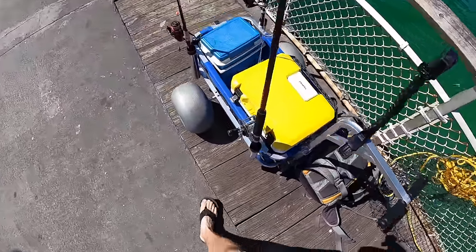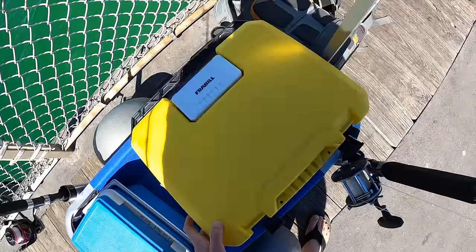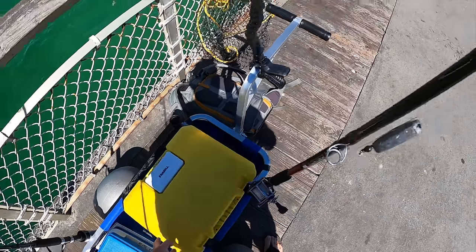All right, guys. We do have shrimp. Look at that. A bunch of those guys in there. Three dozen, actually. Let's see. I'm just going to grab them out of there.